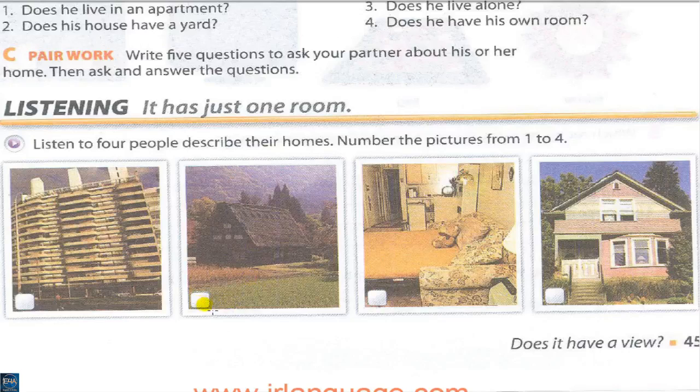So the answers. This is picture 2. Picture 4. Picture number 3, picture number 1. The answers are: 1, 3, 4, 2.